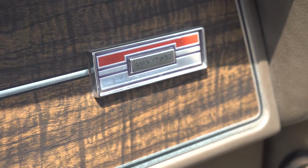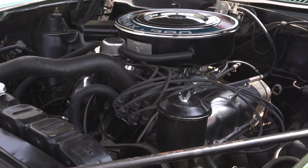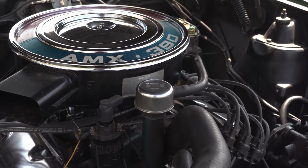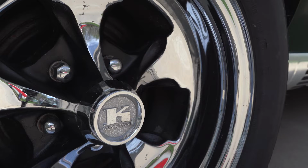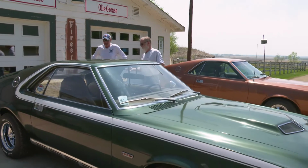Hey, Steve, can we lift the hood on this? Yep. Not much to look at, but I sure can. All right, let's take a look. Wow, look at that. What's the horsepower on these 390s? 325. For that time period, not bad. And these would be 1976 wheels, pretty close to period correct. Nothing's changed on this car basically since '76 when I had it painted.